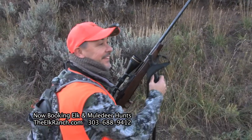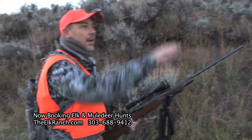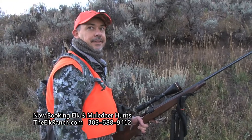Get your heart pumping. Oh my God. I never could get on him, and I couldn't get these sticks extended out. I was on my knee, because I had a really good shot right there. There was an elk right there, but I couldn't get up high enough to do any good.